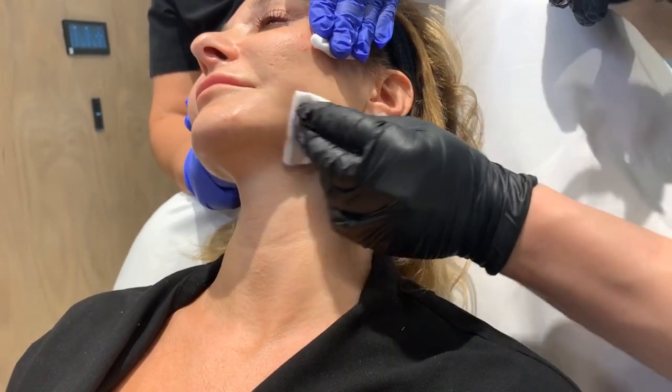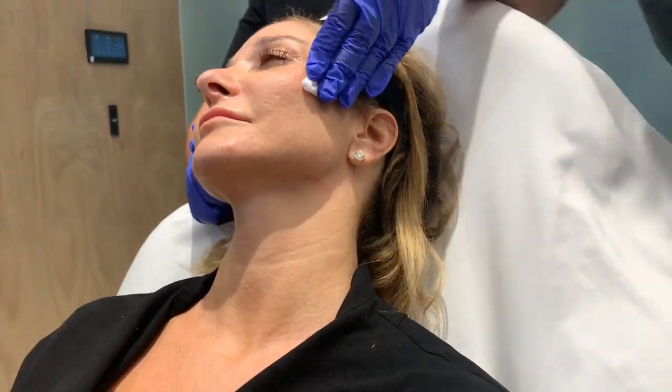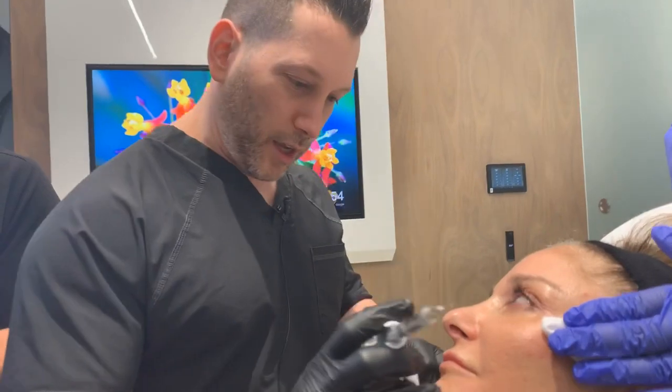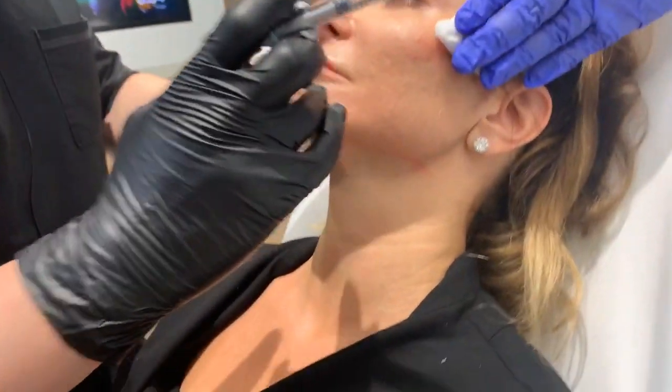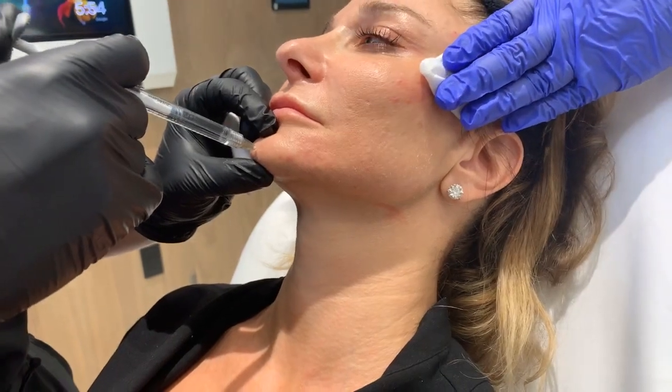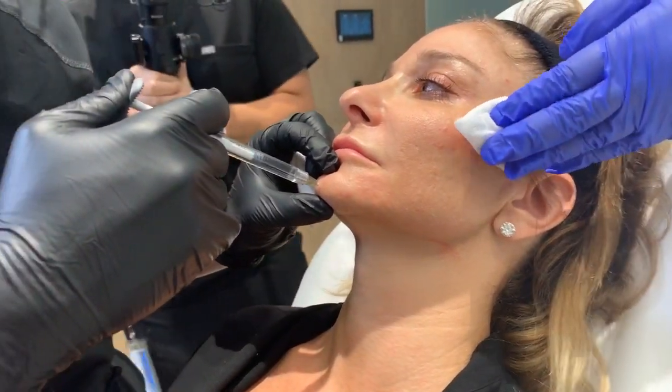Now what we're gonna do is utilize some of the filler I have for the jaw and let's shape her chin. So everything looks great in that central face. We now want to give her enhancement and bring this forward a little bit.